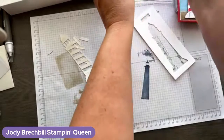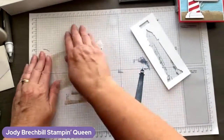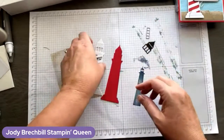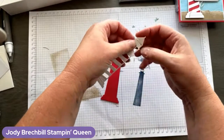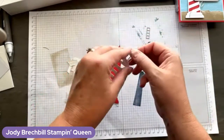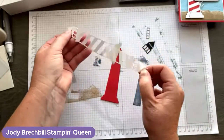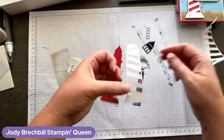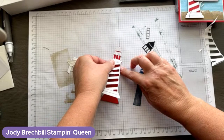Now, the one thing I'm thinking is we need to now start building this sucker. So I've got my red here. And I'm just going to attach the white piece, peel this off. Isn't that cool how that becomes a big sticker? I love this. Love it, love it. And then I'm going to layer it over top.